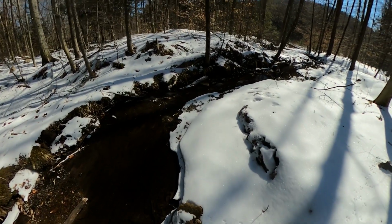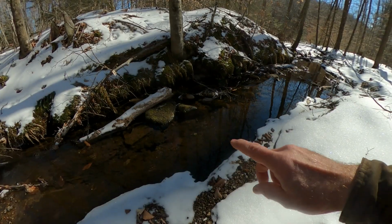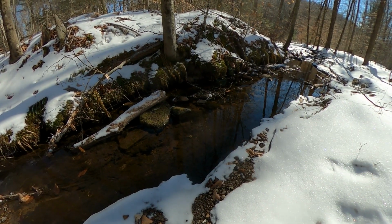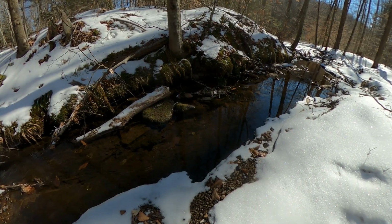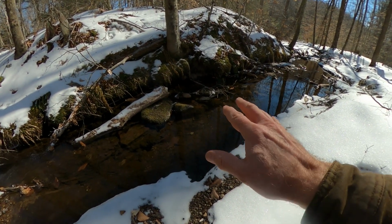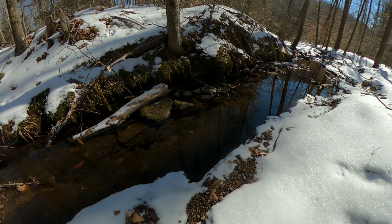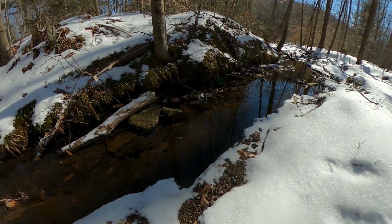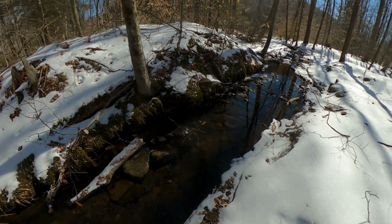It's a little bit deeper right here. Here's the prime real estate for this section. This is where I saw 2 larger brookies between 8 and 10 inches several years ago. Came up here, paired up in this spot, coming up to spawn when there was enough water in the stream in October to get up here. This year there wasn't. It was just one big drought. Had to rescue brookies this year instead.